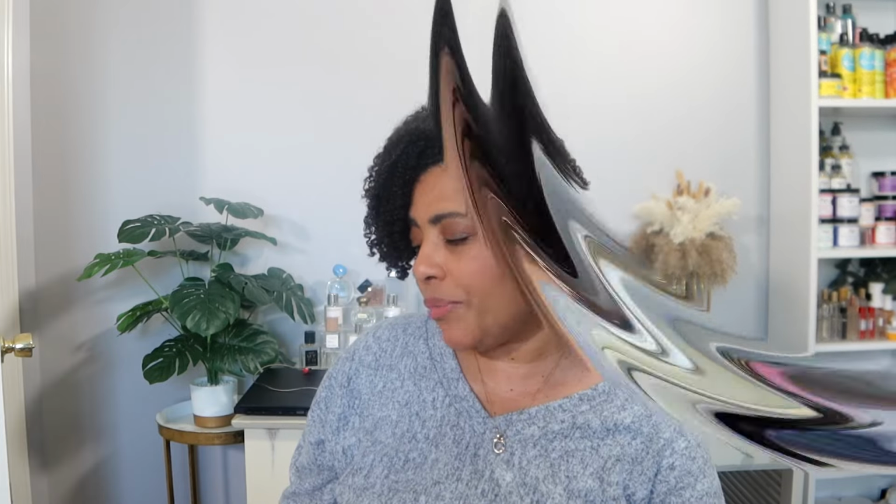I wouldn't repurchase it. So now we're going to move more into skincare. So the skincare item I used up was this Drunk Elephant Protein.